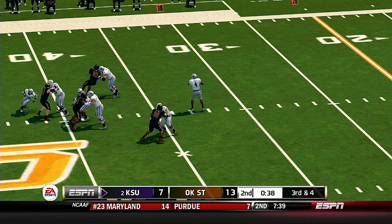It's up, and it sails through the uprights. Kick. He's to the 20. Tackle at the 21-yard line. So we've played two quarters. Oklahoma State in front, 16-14.